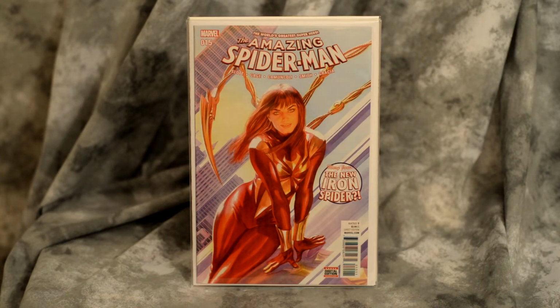Now, I'm trying to decide if the real crime here is that I only paid $15 for this issue, or the fact that Paul, who claims Alex Ross as his personal fave artist, does not own a copy of this book yet. Our viewers can decide the crime on that one. Well, the only reason I don't have a copy is because you found it first.